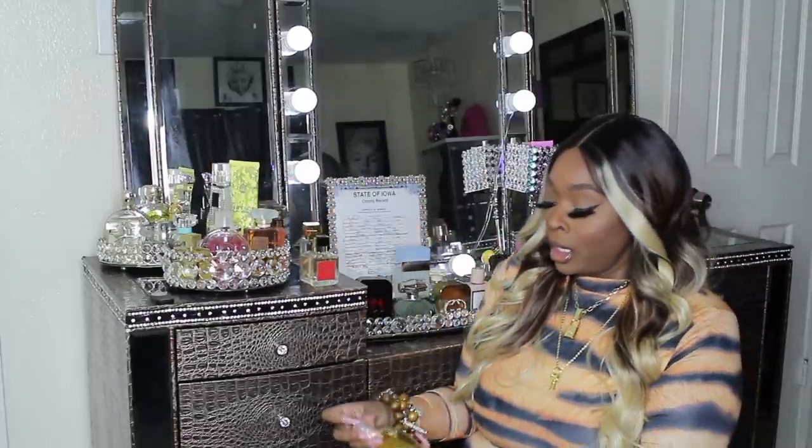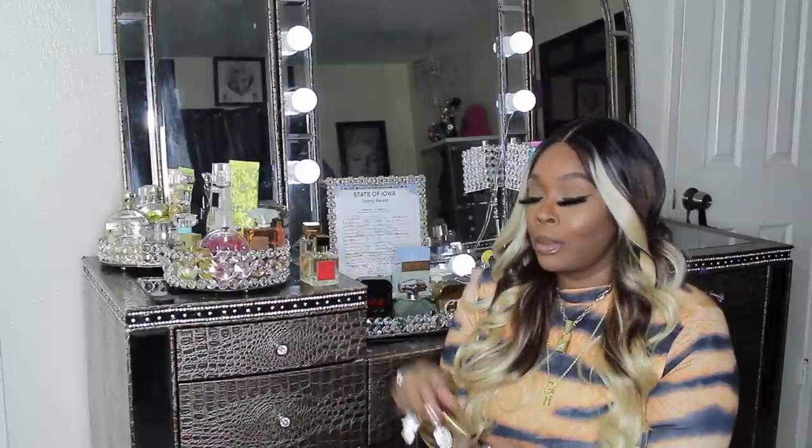Now this is Givenchy Amarige, full bottle. Let me explain this. I have been loving this since 8th grade. I went on an 8th grade orchestra trip, and my mama gave me this in my bag. And it just reminds me of that.